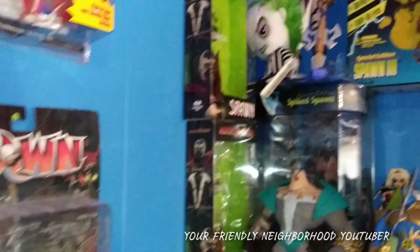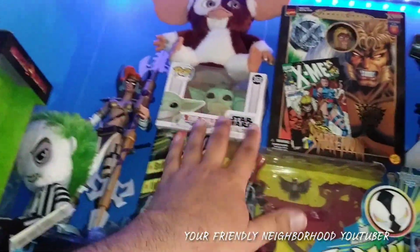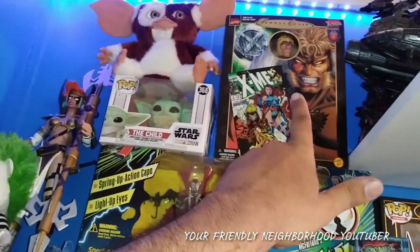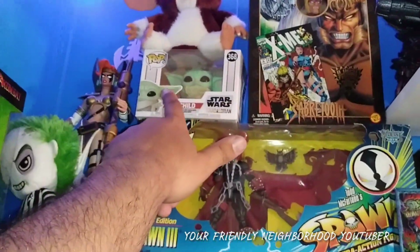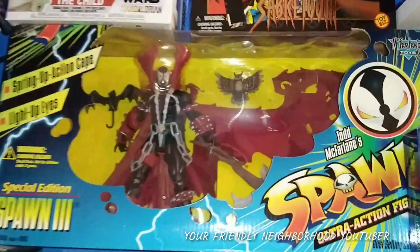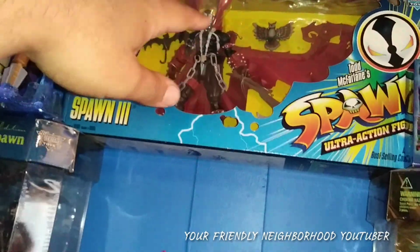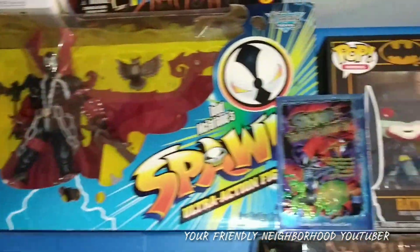So we'll come over here, Spawn collection. Actually, we'll go up here: Gizmo, Pop, Yoda, the Child, or Baby Yoda, should I say. Sabretooth, X-Men, some more Spawn right here. Box, I've already reviewed him. That's why I left him in the box, because I think he looks much better displayed in the box.